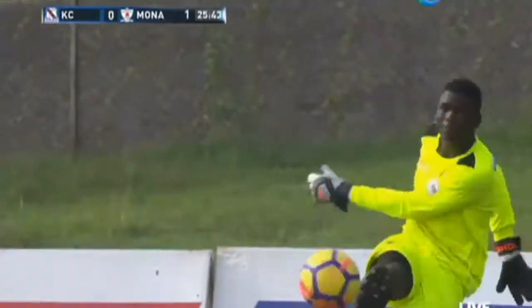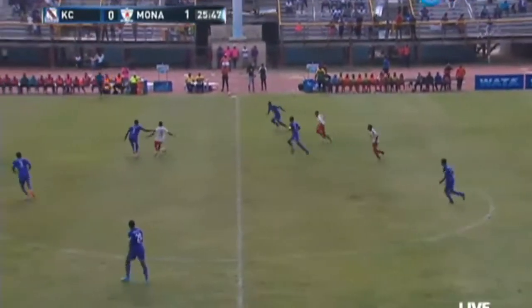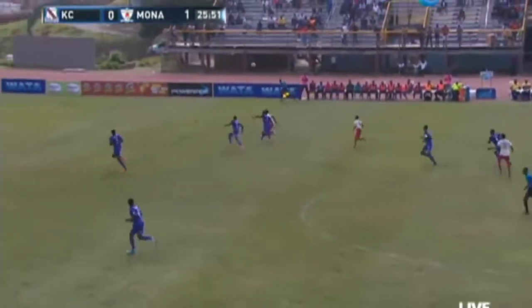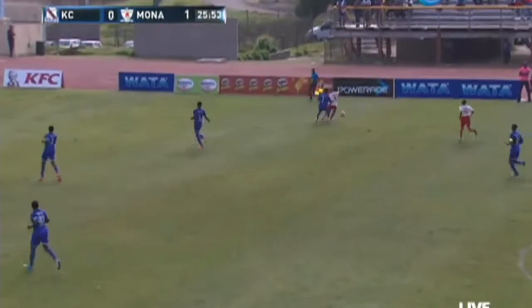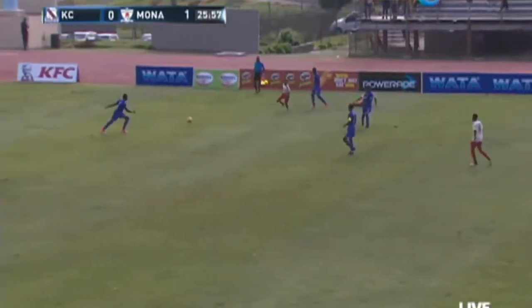It's really proven to be difficult for Kingston College to go through the middle here. They need to show some creativity there. They need to play the football quicker when they get close to the Mona goal. That's how they're going to really unlock this tight contact defense.